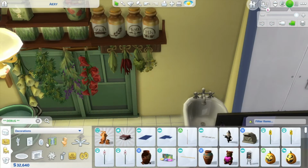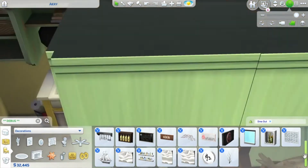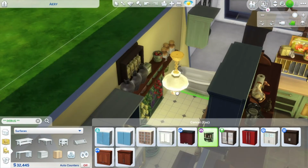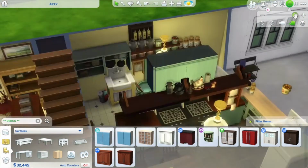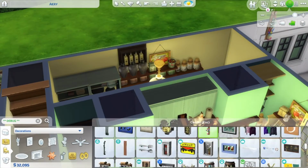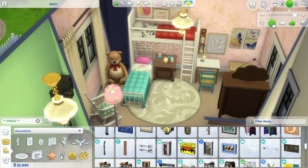So in the living room, there was a little bit of space behind the sofa, and I was like, okay, what do I put there? I eventually decided to put a desk down. I couldn't really find any desk that was suitable for the 1940s, so I used, I can't remember what I used. It may have been a Discover University one. It might be one of those chunky ones, so I put that down here.